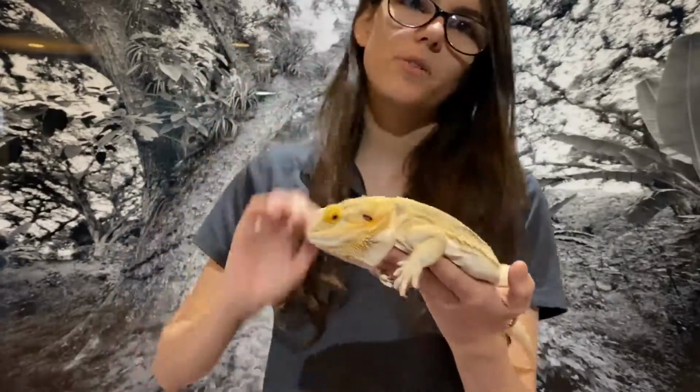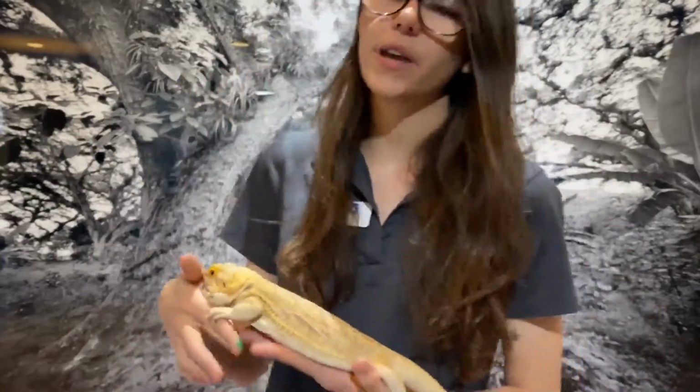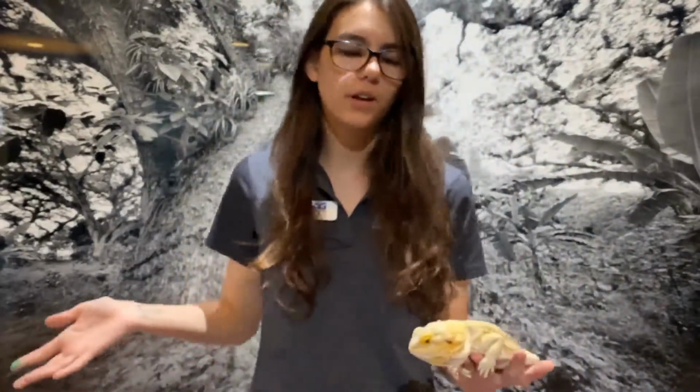So another defense mechanism of hers is actually these spikes on her side. They're pretty soft right now, but if she was upset or scared again, they'd be very, very sharp, and it'd kind of hurt a little bit.